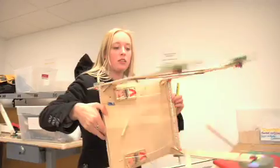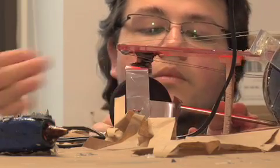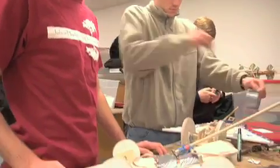The theme of the event today is the Freshman Experiences in Mechanical Engineering Design competition, and it's basically a race of these vehicles that the students designed. And in designing the vehicles, they use physical principles that they learned about in the course.